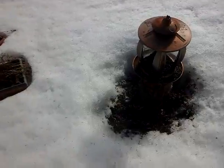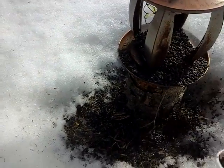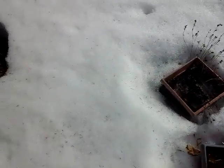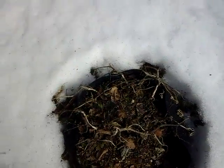Now they have lots of seed here. Look at these little guys. They have got it good. We'll just add some more in there. We'll add some seeds into here. You guys see what I'm doing here?